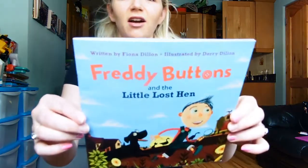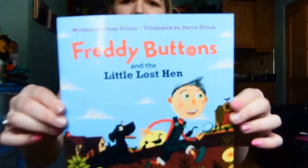Number 4 is the books and programs your child is watching. Try to centre them in some way around food or healthy eating to kind of get it into their heads and familiarise them. So for example, we love reading Freddie Button's books. This is an Irish author, it's Fiona Dillon, and these books are all about this little dude Freddie who goes on lots of different adventures.